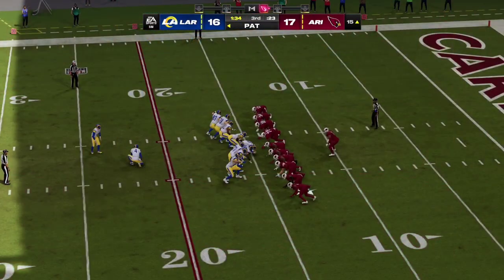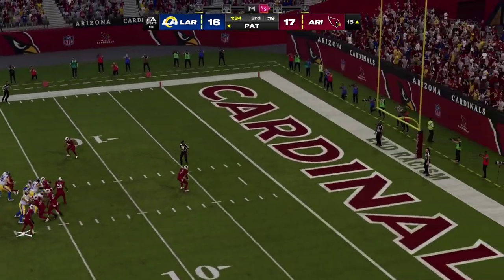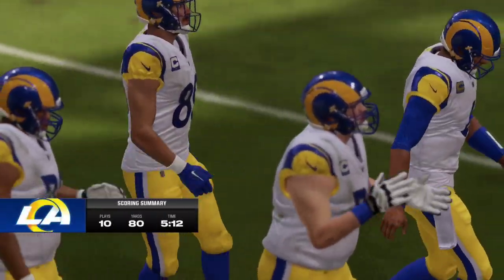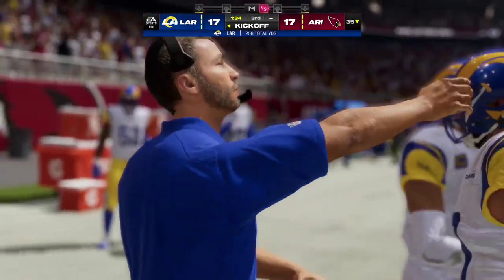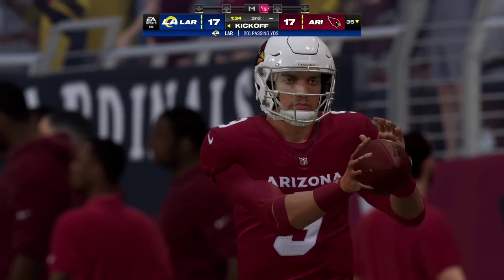Marr now to add the extra point. And he gets it to go, and we're all even. 17 apiece. So that drive goes a full 80 yards in 10 plays. And the result for the Rams, a touchdown.